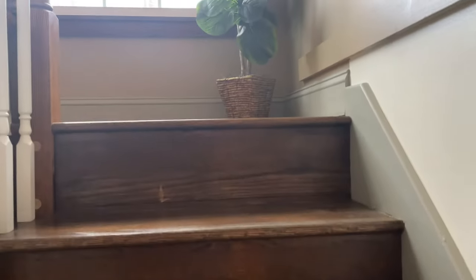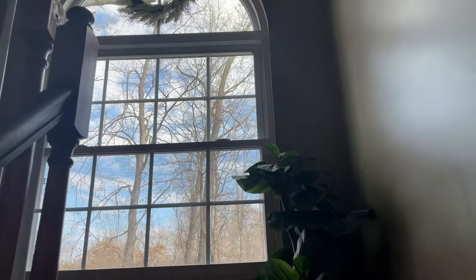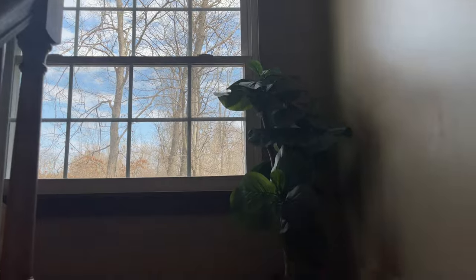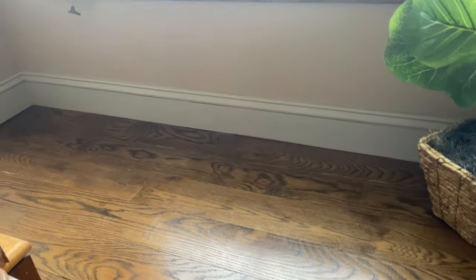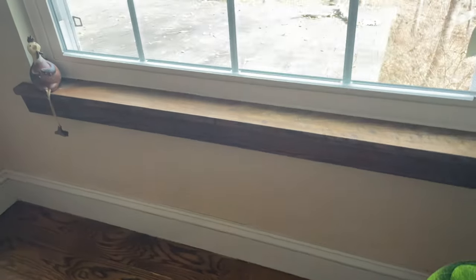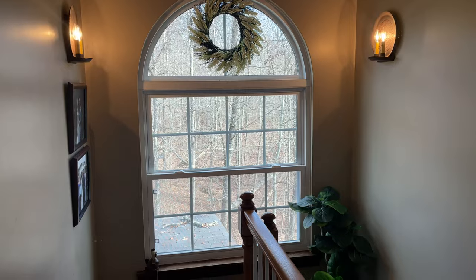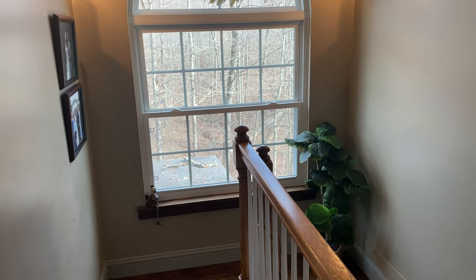So you continue going up the stairs here, and you see this beautiful palladium window you have here at the landing. And I have a little plant there at the landing. I haven't put a rug here because I feel like it could be dangerous. So it's winter right now, so you can't see the forest green outside, but it's usually just so pretty.